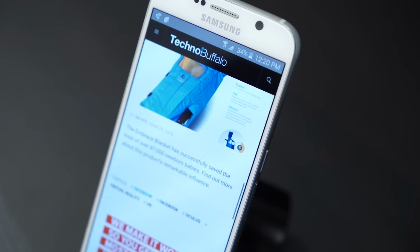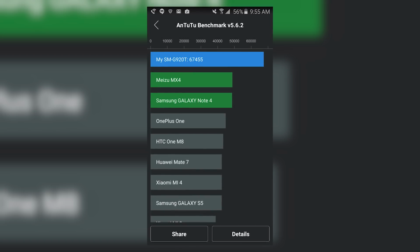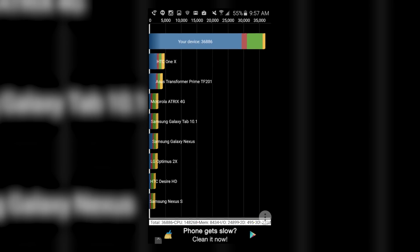Everything is buttery smooth. But don't take my word for it, because I know you folks love benchmarks. AnTuTu 5.262 got a 67,455, and Quadrant got a 36,886. So pretty good scores there too.